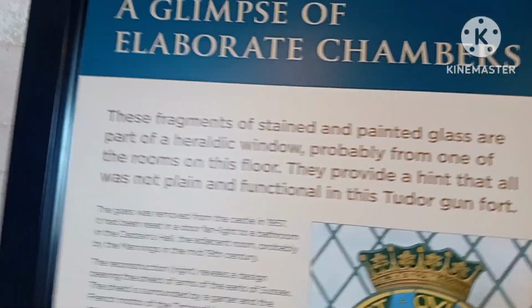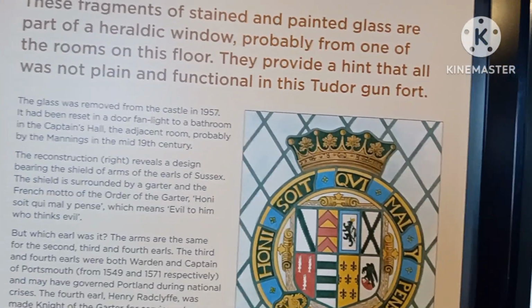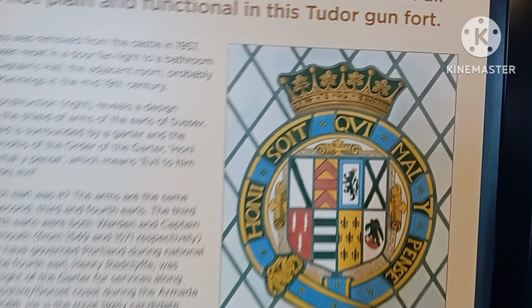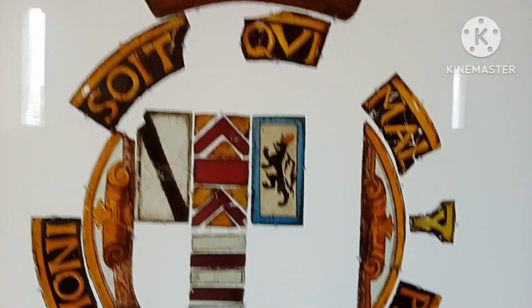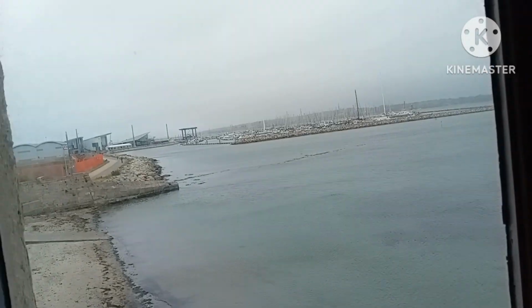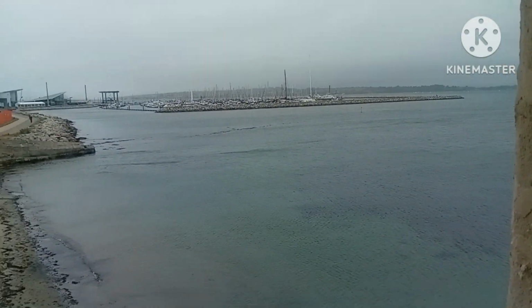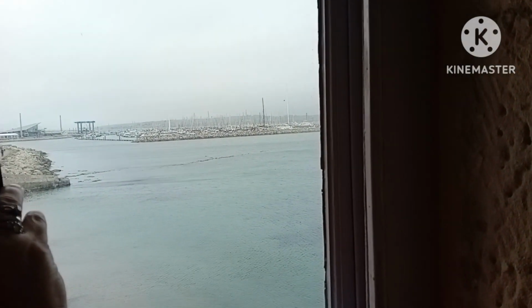This tells us all about a glimpse of our elaborate chambers. These fragments of stained glass and painted glass are part of the heraldic window, probably from one of the rooms. So that would have been a stained glass window. And these are the only bits they got left of it. The beach we normally go on down there. Here is the garrison toilet.